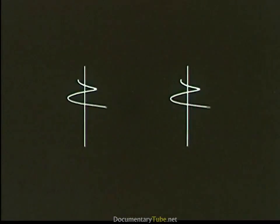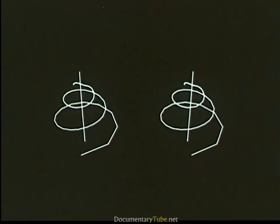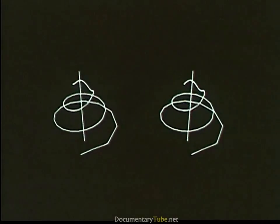Since the model of the inner ear is being expressed mathematically, it can be pictured in different ways. In this 3D version, the membrane is given a spiral shape, recoiling as it receives shocks from simulated sound waves.